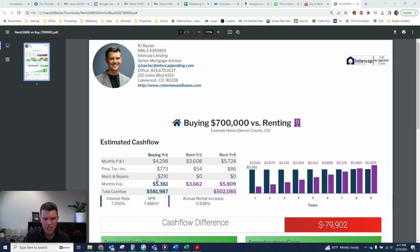So first of all, let's look at the top of this chart. You'll see the first column here, estimated cash flow, is buying. The second column is renting. And the third column is the rent in year 9. Because remember now, if you buy a home, your payment is basically fixed. Now the taxes and insurance are going to go up a little bit over time, but the payment itself is fixed.